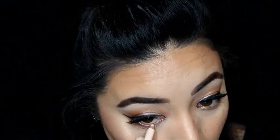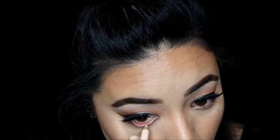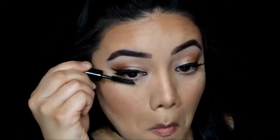To finish off the eyes, I'm applying this NYX, this really light shade on my waterline just to open up the eyes a little bit. And then we're going to apply mascara to those lashes and then we'll be done with the eyes.